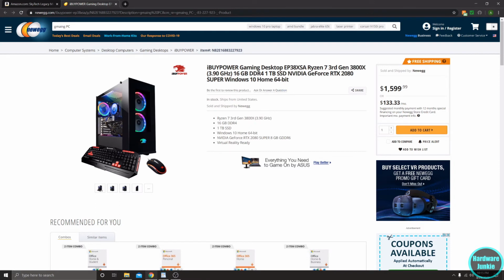An RTX 2080 Super will play you 4K games. You can stream on it very, very well. And this is, to be honest, the upper tier. If you want to spend anything more than this, I wouldn't. This is an amazing PC for what you're going to get for it. It comes with a mouse and keyboard, and a warranty from a very, very reputable company, iBUYPOWER.